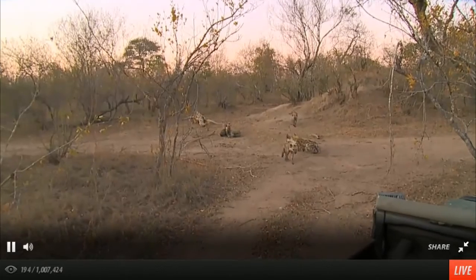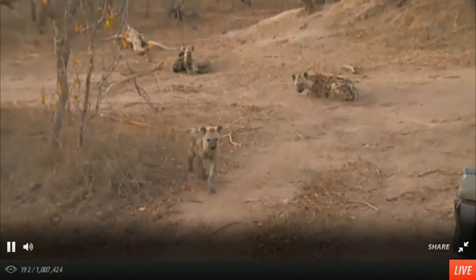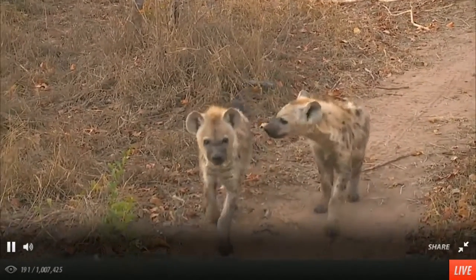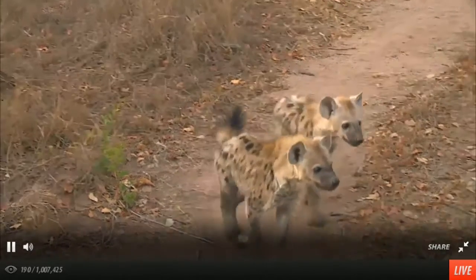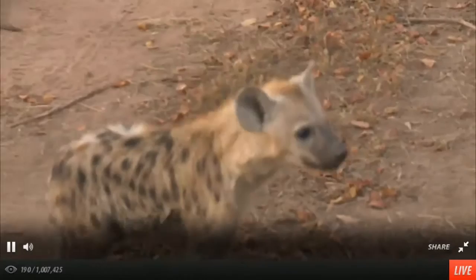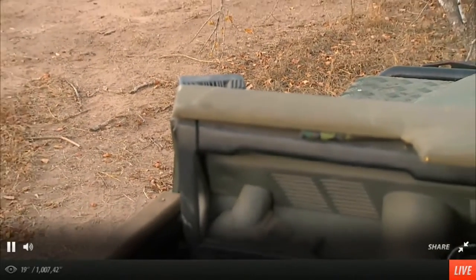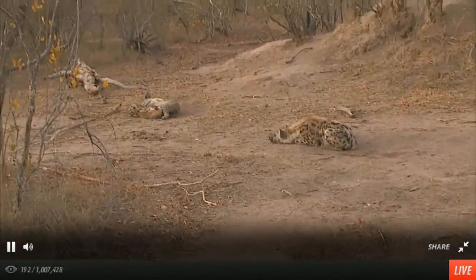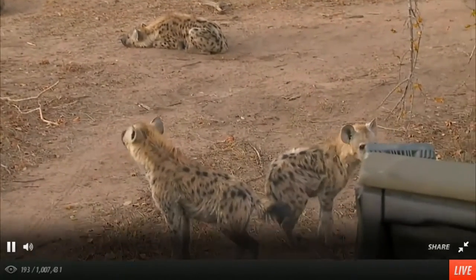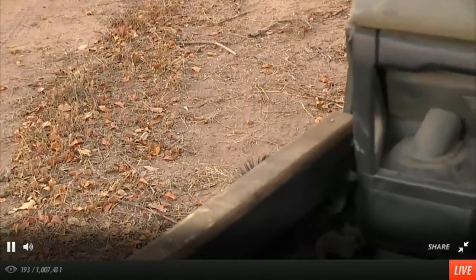That's great. I'm just going to contact Brent quickly. Go ahead, Brent. Oh, this is just so special. Probably the same at the hyena den. Affirmative. Isn't it wonderful how they're so close to the front of the vehicle we can't even see them? So these little things are, I'm not sure how old they are, but they look to me to be about 3 or 4 months old.